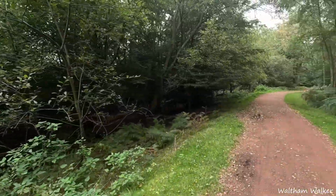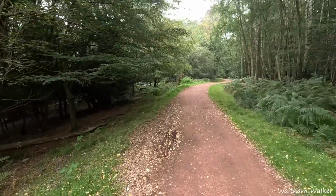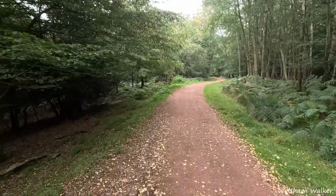Yeah, I think if you come to Epping Forest, High Beach, Loughton Camp, there's two different types of footpath. There's what you can see in front, I'll just turn you around. This is like a managed, what I call a managed footpath. So it's well clearly defined.